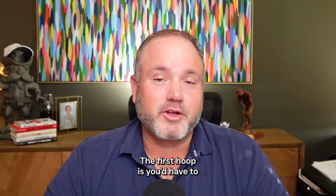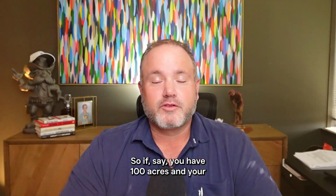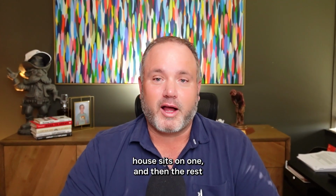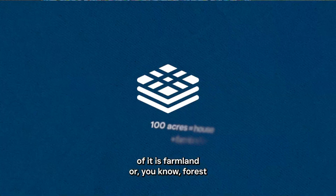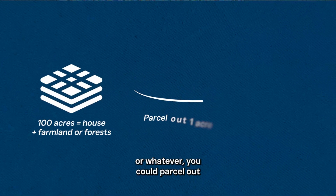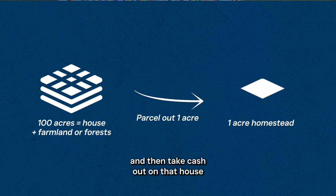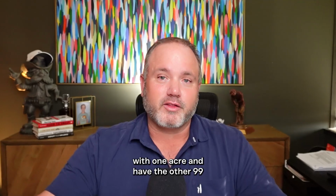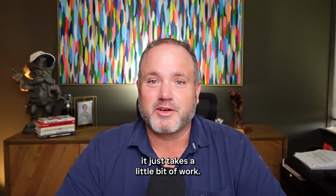The first hoop is you'd have to parcel out your property into a smaller acreage. So say you have 100 acres and your house sits on one, and the rest of it is farmland or forest or whatever. You could parcel out that 1 acre to be your homestead and then take cash out on that house and 1 acre and have the other 99 acres separate. So, like I said, it can be done. It just takes a little bit of work.